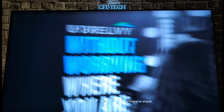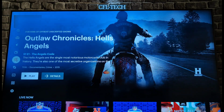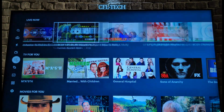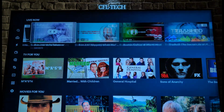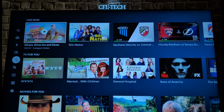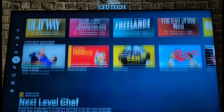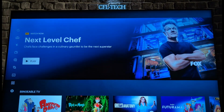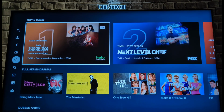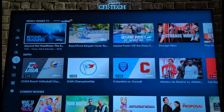So let's go back out here and we're going to go to home. Now when you go to home, it's going to show you all of the live now options on the live TV. So they do have that there as well as a mini thumbnail guide. So that's something you can go right to a shortcut to see what's on. Then they have TV for you, recommended movies for you, continue watching. So anything on live that you were watching earlier will show there as well. They have bingeable TV. You have top 15 today, full series dramas. So quite a bit here just on the home screen.